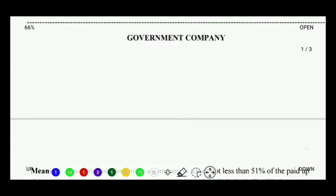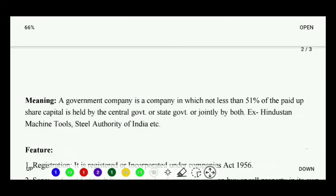Government company. Now, what is a government company? Let's have a look at its meaning.